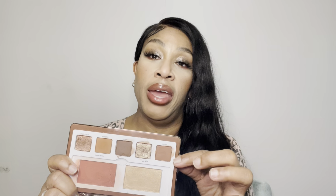Ooh, look how pretty that is. Y'all know what? I forgot about this palette. See, I just got to start using my stuff. It's no excuse, really, it's not. I'm going to swatch this right next to it. This is another one, and this is a matte, y'all. And they feel so creamy. Ooh, it's just a little deeper than that first one that I showed y'all. And let's swatch this one.